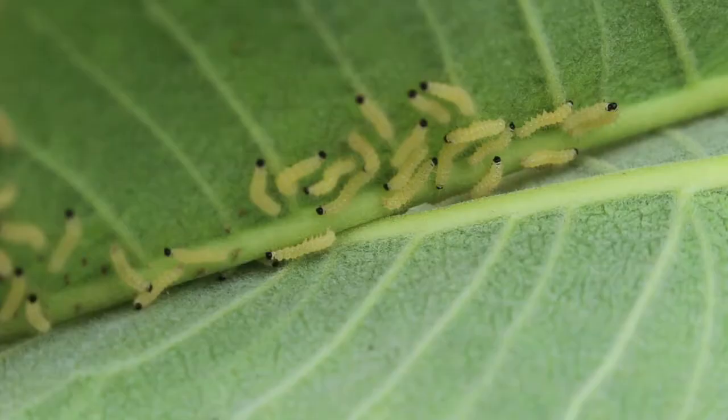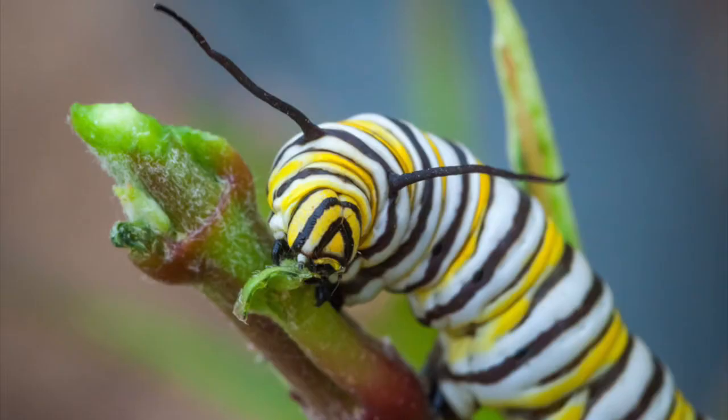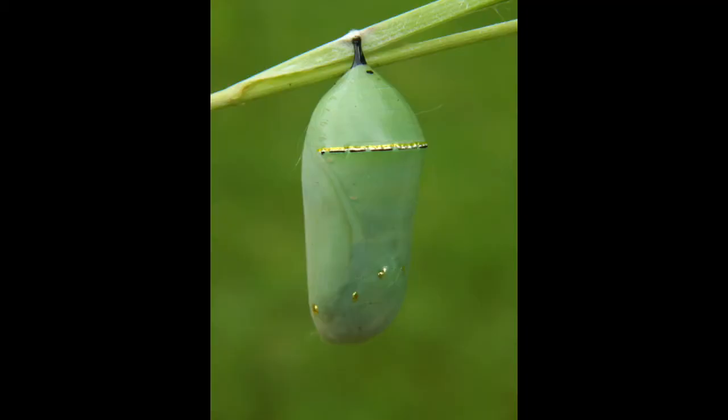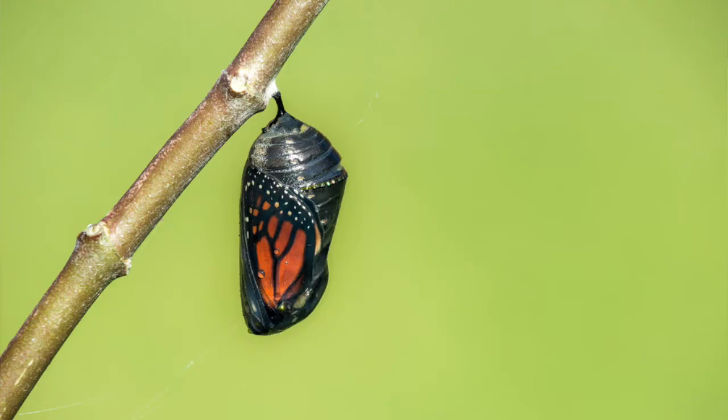When monarch caterpillars hatch, they are green and tiny, only about 1/10 of an inch long, or about the size of a grain of rice. The entire purpose of the caterpillar stage is to eat, so it eats and eats until it becomes about 2 inches long, with white, black, and yellow stripes, and is ready for metamorphosis. It hangs itself upside down and becomes a leaf green chrysalis. This stage can last between 10 and 14 days.